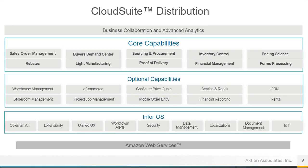WMS system, for example, right? So go paperless in the warehouse. Offering service. A lot of the distributors are having to do that these days, again, to give a better solution and customer service to your customers. Infor CRM to manage your opportunities in your pipeline. And all of it sits on what's called Infor OS. So it's the layer of technology, and that is included with your subscription.